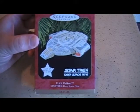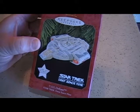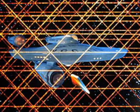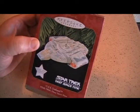Defiant. It took its name after the USS Defiant from the original series. You remember the Tholian web. It even has the same kind of throwback lettering to the starship, the designation and the registry markings have that black lettering, where everything else post refit of the Enterprise has the black font with the red outline.